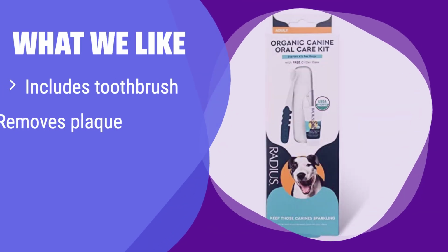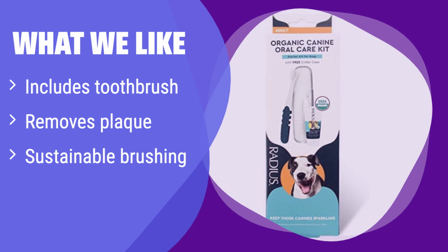What we like. This kit comes with everything you need, including a toothbrush, making it super convenient. If you're looking for a complete oral care solution, this is a great option. The toothbrush is also designed to be sustainable, so you can feel good about your purchase.